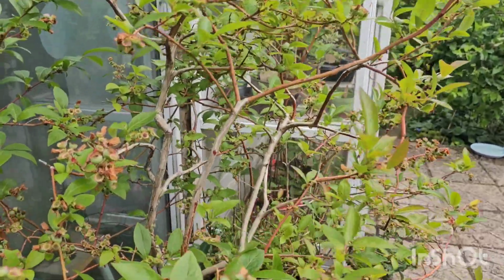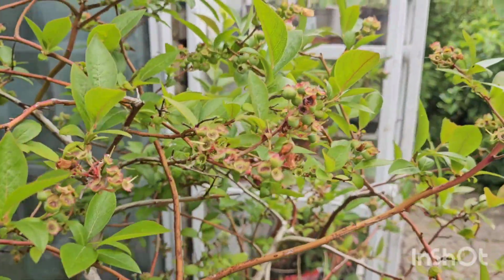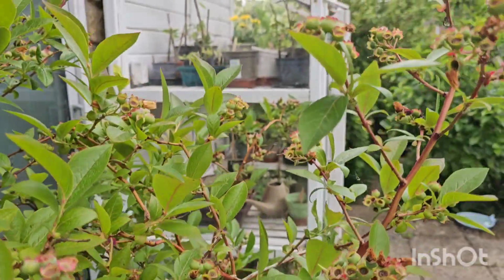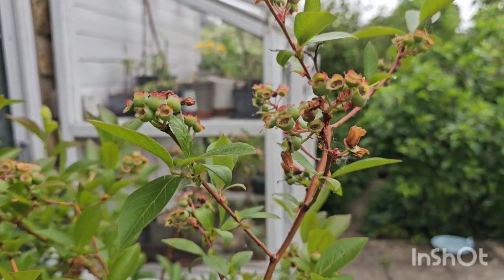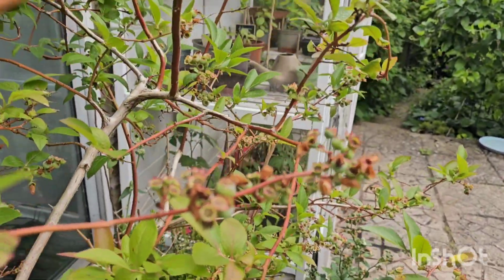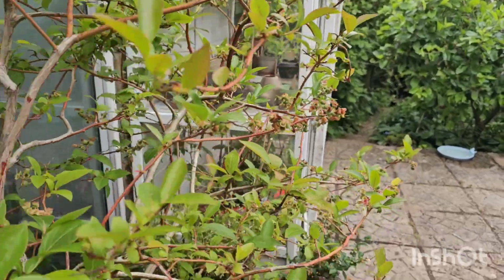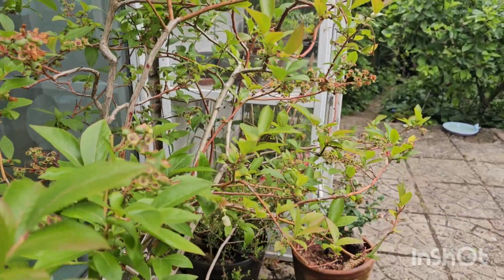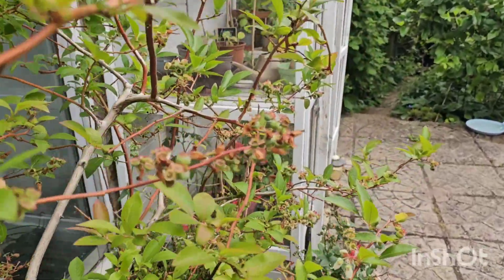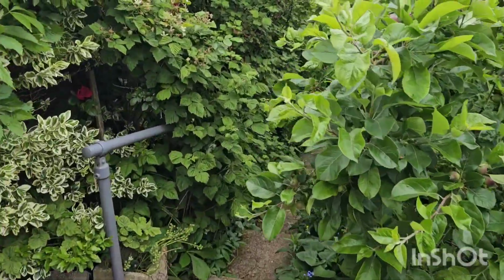out here. Today I'm going to come out with some netting and just net all of these blueberries because they are all pretty much set now. And now is the stage that the birds like to come and eat them before they even start thinking about plumping up or ripening. So I'll get my mesh nets. I'd started with some of the other bushes already, some of their favorites.